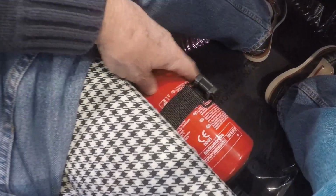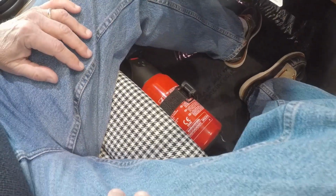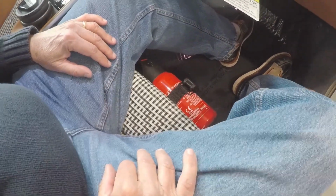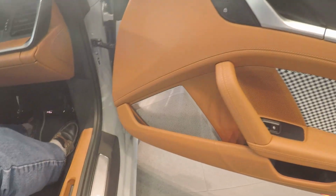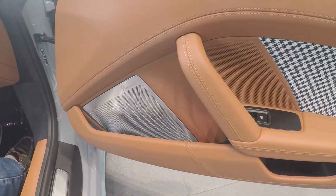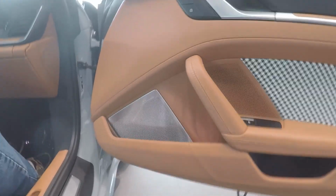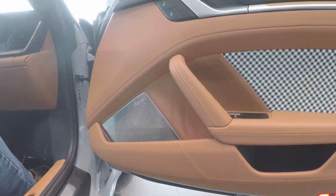This car has the fire extinguisher option. I hope that never needs to be used, right? But it's here nonetheless. Again, look at this beautiful Burmester. It has that option, and that in stainless steel is absolutely gorgeous. The way that is done is absolutely gorgeous. I mean, this car is just impeccable.